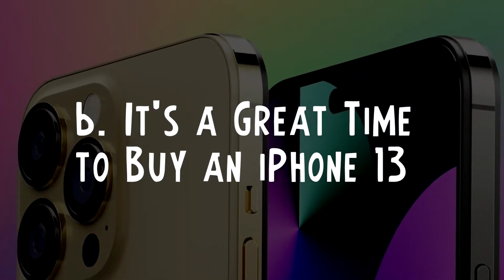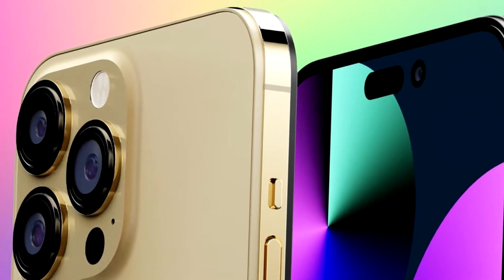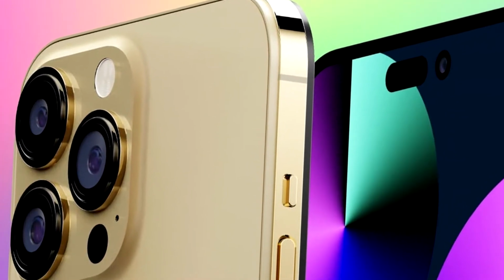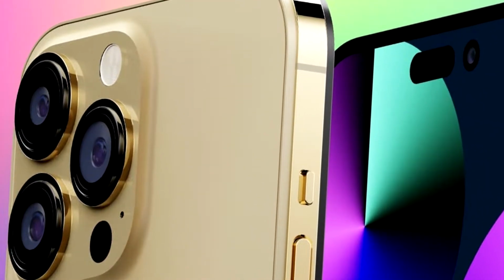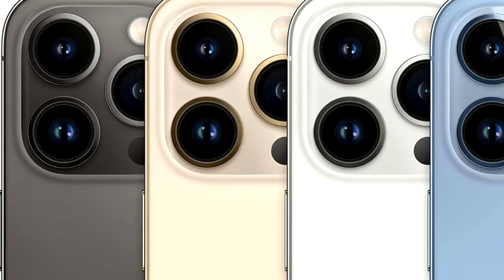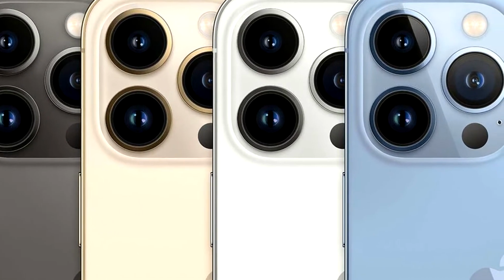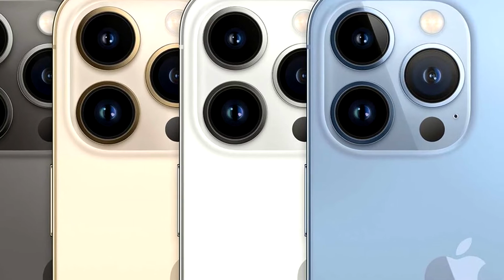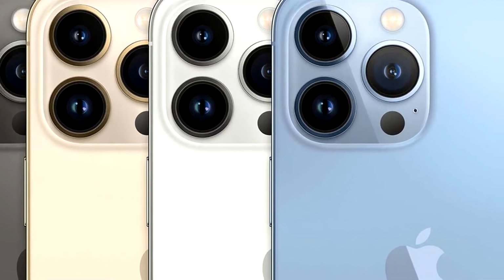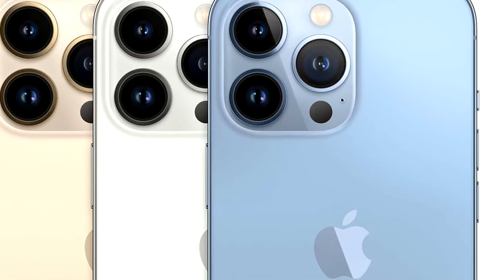Number 6. It's a great time to buy an iPhone 13. When Apple releases a new iPhone, its older model typically goes on sale or gets a steep price cut. Now that the iPhone 14 is here, Apple slashed the price of the iPhone 13 by $100, making it just $699. That's a good deal, considering that the iPhone 13 packs almost the same battery life, is powered by the same chipset, and has a comparable camera module.